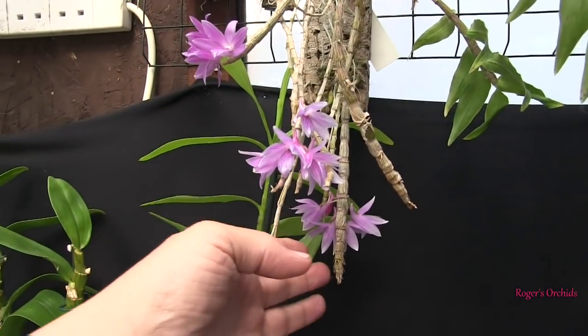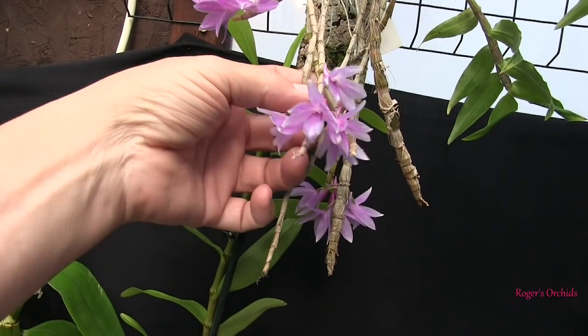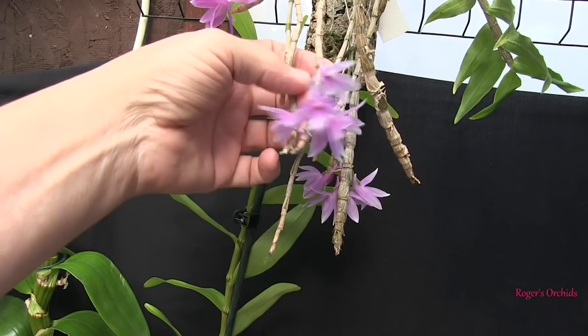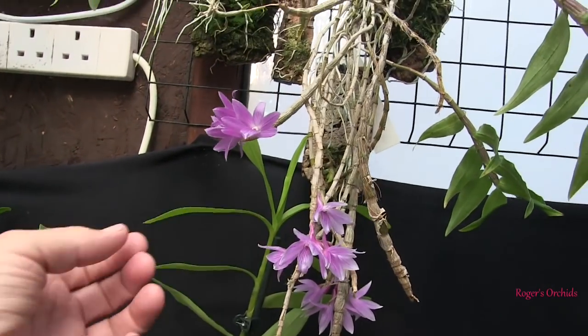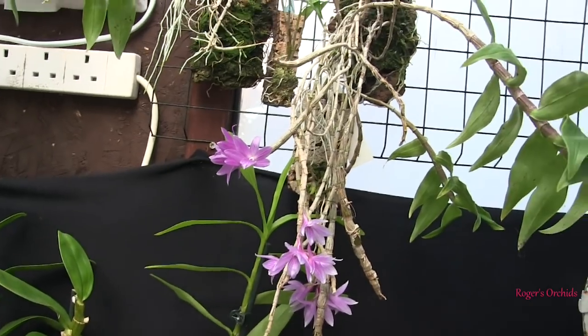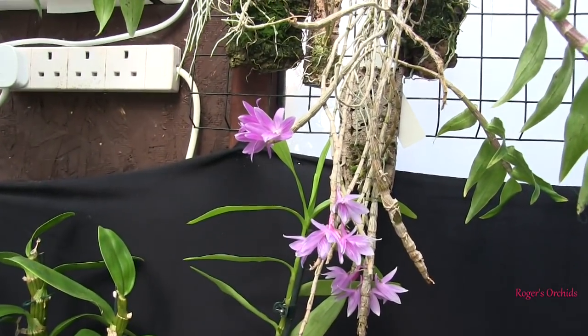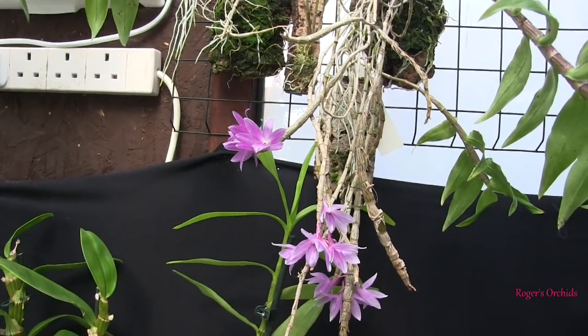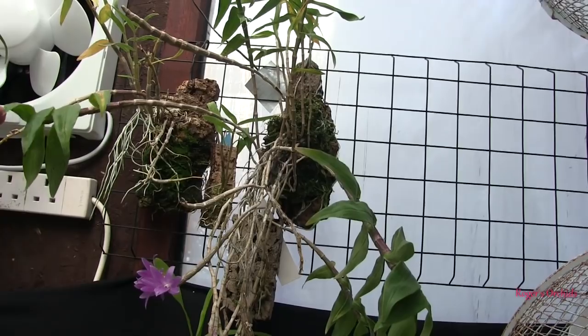These are just gorgeous blooms, and it just keeps chucking them out. It's non-stop. It's been in bloom for months and months. It had a little bit of a rest a while ago for about 3 weeks and then started again. It's been in bloom a lot of last year, through the winter, and most of this year, on and off. Just keeps going. And with that number of growths, it's going to keep going for a while yet.